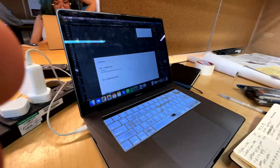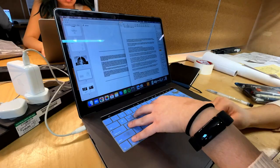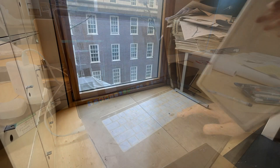Because on Thursday we have a tech tutorial, I started to work on my tech report and creating some pages for that, like a table of contents and what type of things I'm going to write in it. I think I'm just starting out early, so it's really free and you can just do what you want.